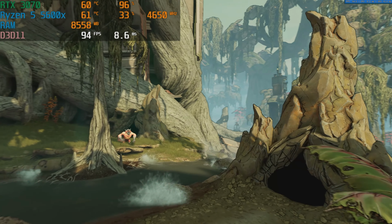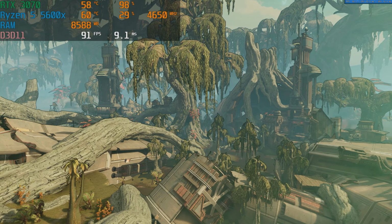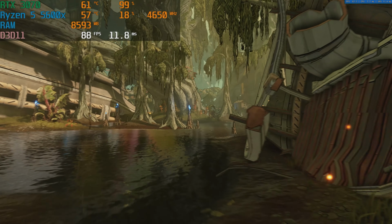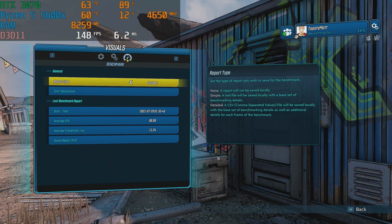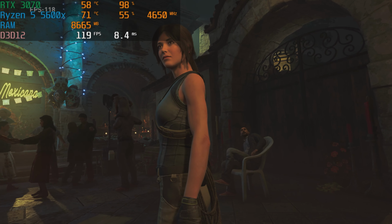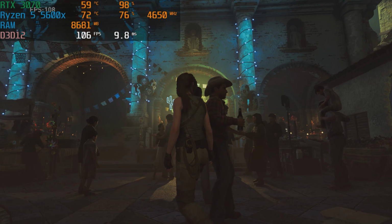Next up, in Borderlands 3 on high settings using the built-in benchmark, we ended up averaging around 80 FPS. Borderlands 3 is a very intensive AAA title, especially with the built-in benchmark, so getting 80 FPS is pretty impressive. Lowering the settings a little bit would achieve a more high refresh rate gaming experience, so do keep that in mind. And the same does go for Shadow of the Tomb Raider, which is another AAA title. At 1440p using the built-in benchmark, we averaged 117 FPS. Overall, in terms of AAA gaming and just overall gaming in general, this PC passes the test.